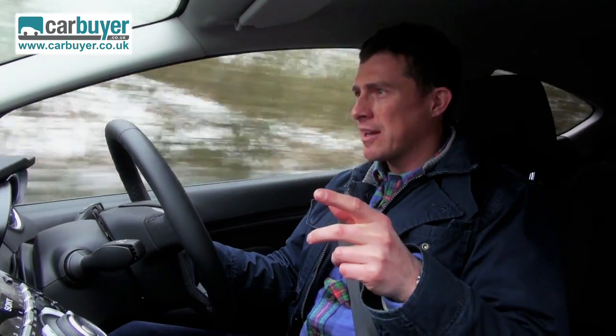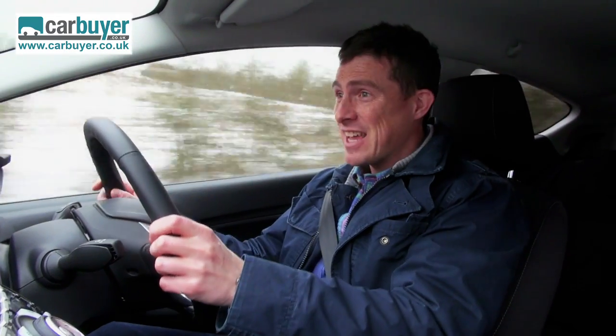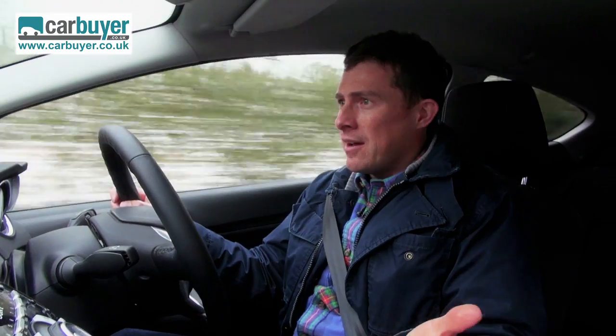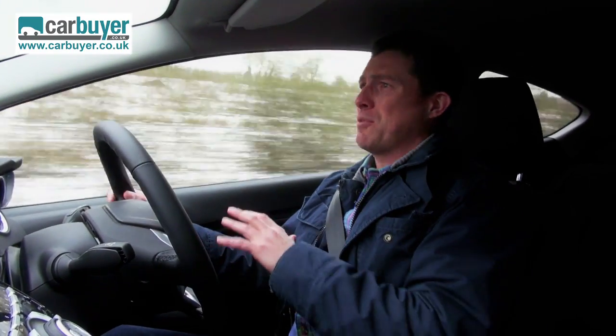You can get it in 2 states of tune. The higher power model can actually do 0 to 60 in under 10 seconds, but even the lower power version still feels pretty quick. In fact, this engine is so good that I think it should be against the law to buy a Ford Fiesta without the EcoBoost engine, because with it, it is the most fun normal Super Mini you can buy.